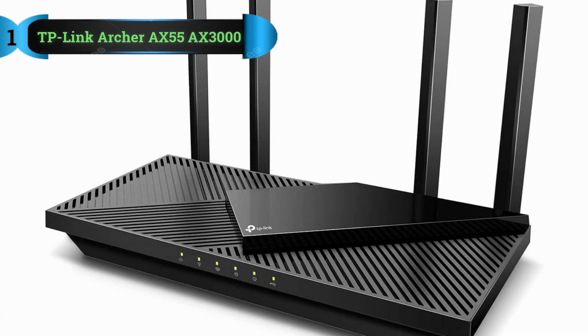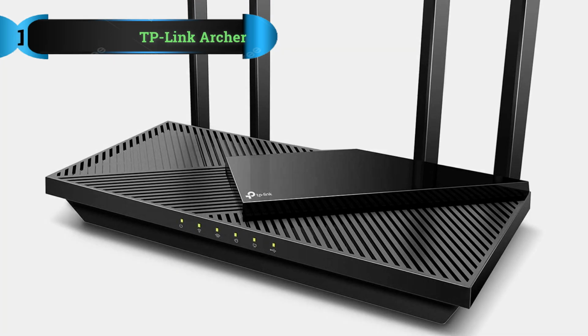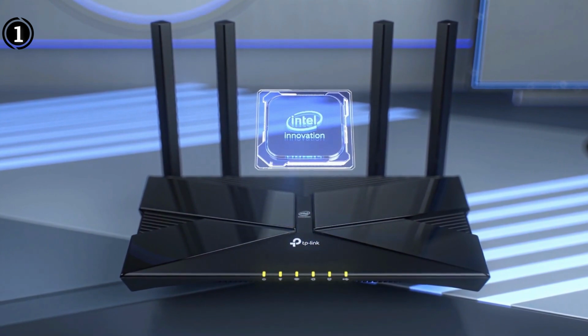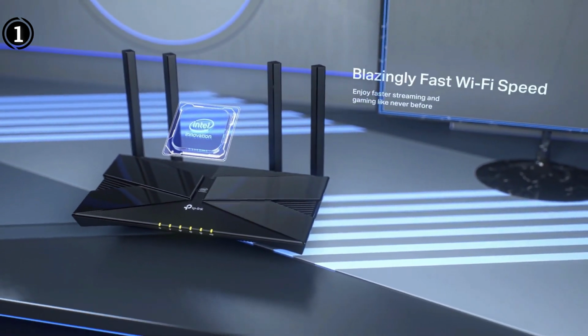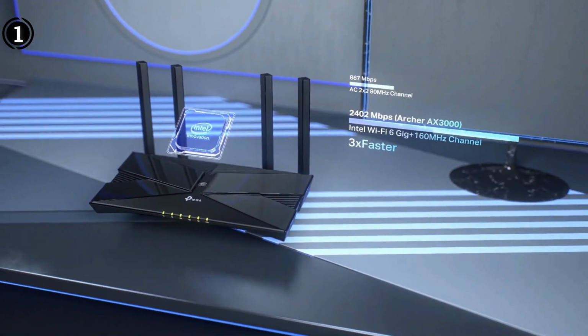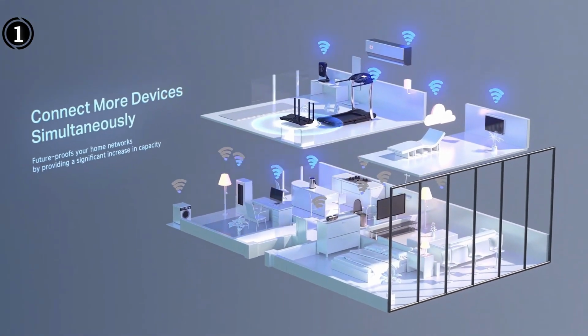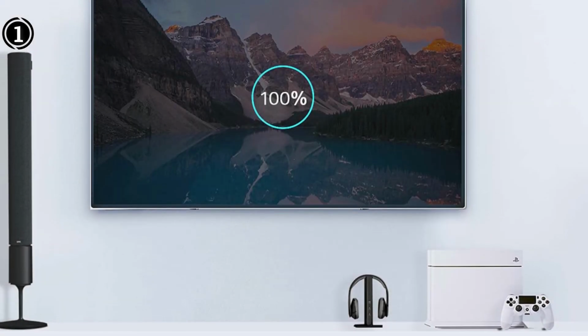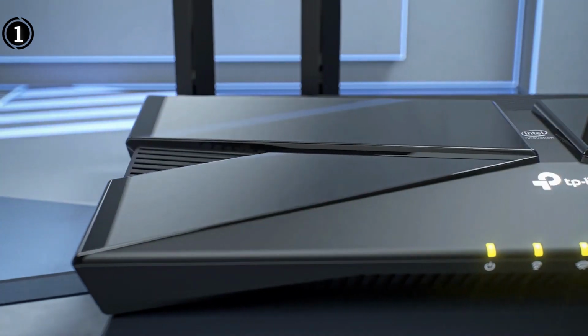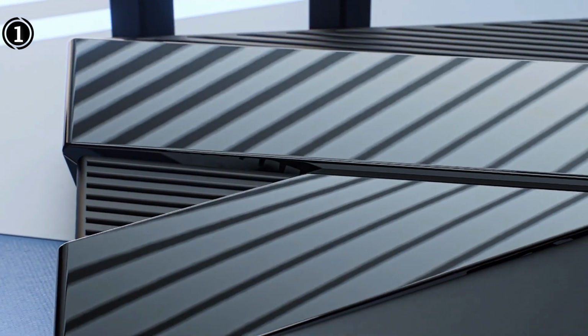Number 1. TP-Link Archer AX55 AX3000 Router. With improved speeds and better coverage than its older model, AX50, TP-Link Archer AX55 is one of the best value-for-money routers that work with Google Fiber. Let's find out in detail what features it has on offer and whether you should or should not consider purchasing it. Why is it suited for Google Fiber?